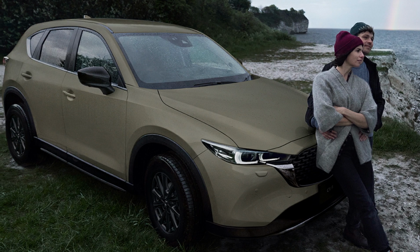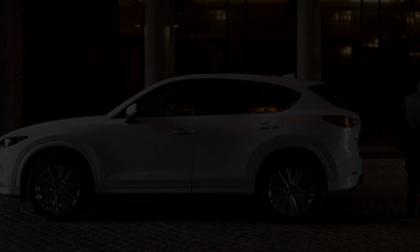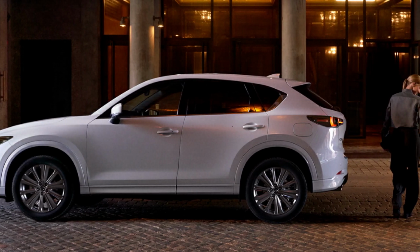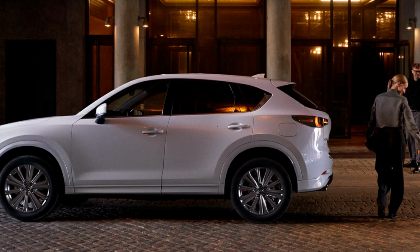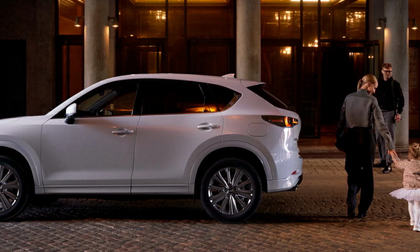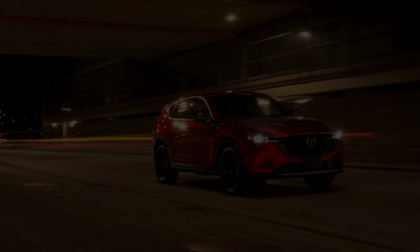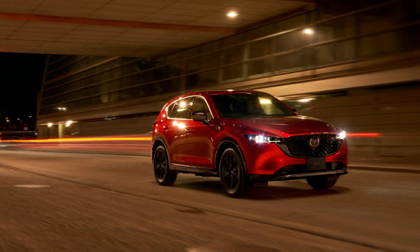Mazda also says that it's tweaked the 6-speed automatic transmission to give it smoother acceleration, and the CX-5 now has a different suspension. All 2022 CX-5 models come standard with all-wheel drive. No changes are expected to be made to the 2022 CX-5's powertrains.